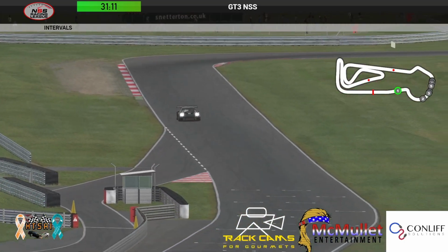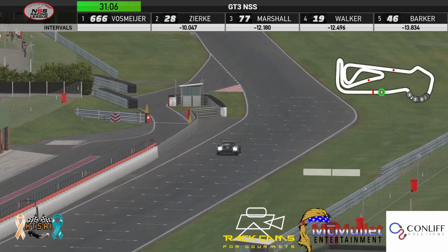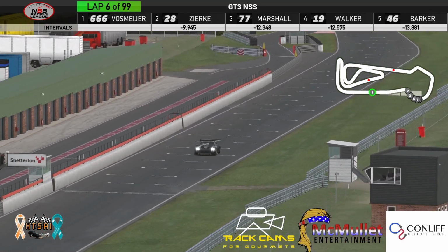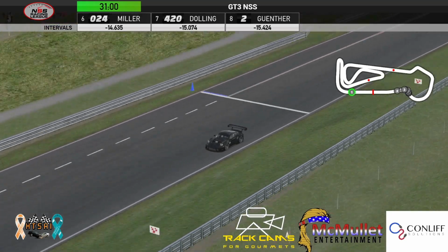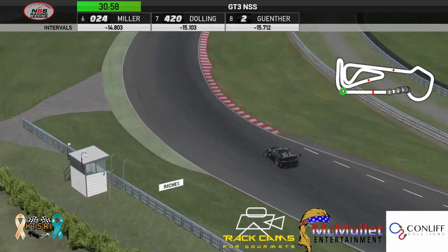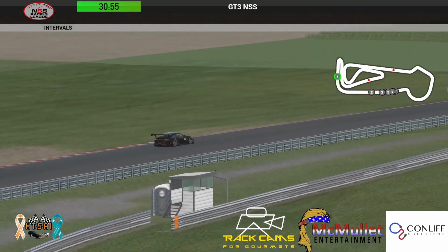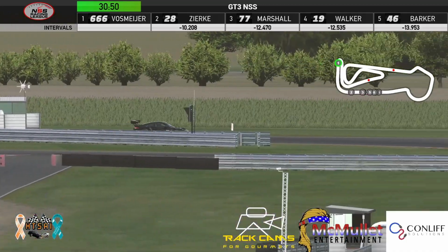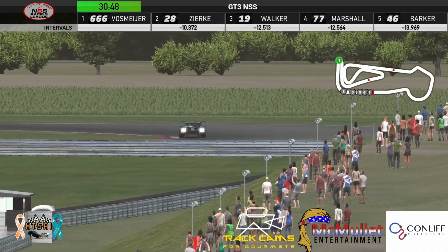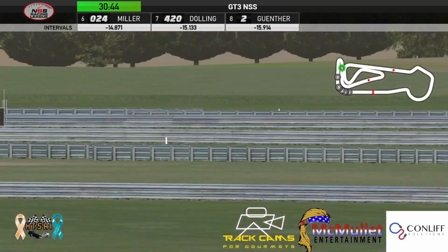Harry Volsmir just crossed the 10-second mark. He's got a 10-second lead here at Snetterton. Harry was not in the Porsche last season. I'm trying to remember what car he was in last season, but man, he should stick to the Porsche because he can drive that thing. What a run he is having this morning.